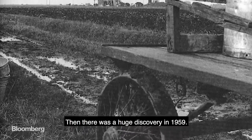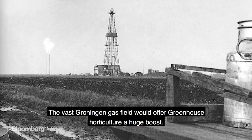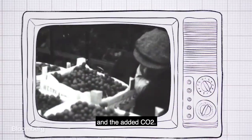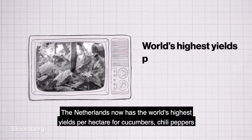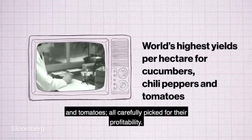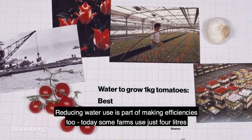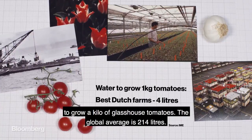Then, a huge discovery in 1959. The vast Groningen gas field would offer greenhouse horticulture a huge boost. Farmers profited from the cheap energy as their crops benefited from the heat and the added CO2. The Netherlands now has the world's highest yields per hectare for cucumbers, chili peppers and tomatoes, all carefully picked for their profitability. Reducing water use is part of making efficiencies too. Today, some farms use just 4 litres to grow a kilo of glasshouse tomatoes. The global average is 214 litres.